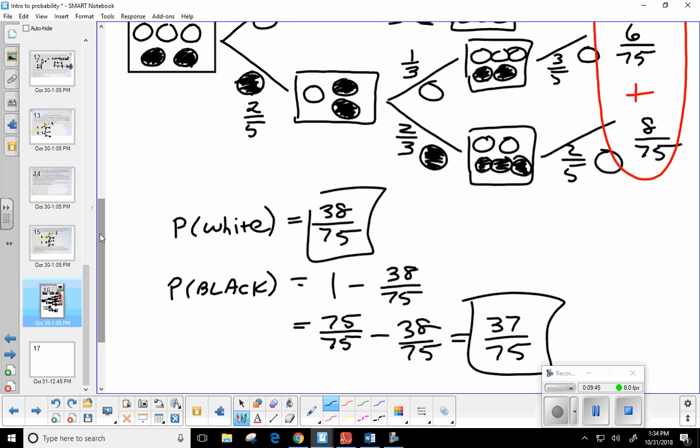Okay, good. Did anybody get close? Anybody get the tree diagram? I got the tree diagram, but I messed up on it. I said 12/75 instead of 8/75. Oh, that's where you messed up. I did the black. All right, good.